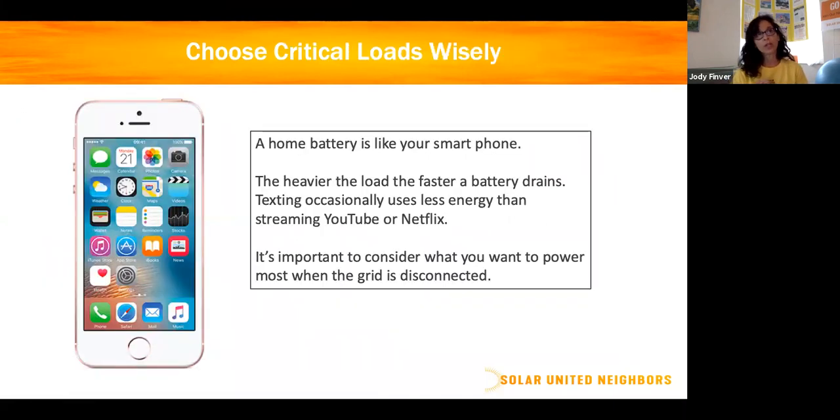What you should figure with the critical load is that it's just like my phone right here, because here it is, a battery. And the heavier the load that you're putting on it, the faster it's going to drain. So if you're doing some texting, it's not going to be draining the battery as quickly. But if you are streaming the first season of Dead to Me on Netflix, it's going to drain the battery very quickly.